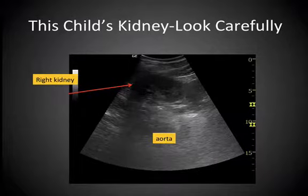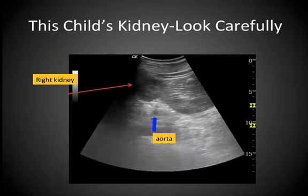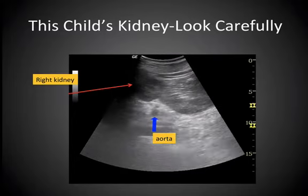This is the ultrasound on our child, the one with the febrile UTI. The arrow points to the aorta, and this is an image of the right kidney. You're going to have to look pretty carefully at this, but one of the key features here is the kidney should not go over top the aorta.